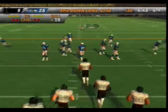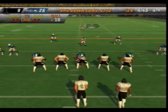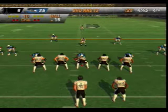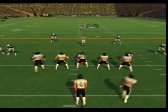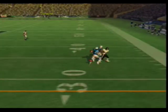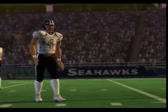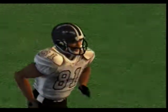Ball on their own 15-yard line. Watch the ball! Under pressure, throwing. Nearly intercepted. Harris was his intended target. Harris was there on the coverage.